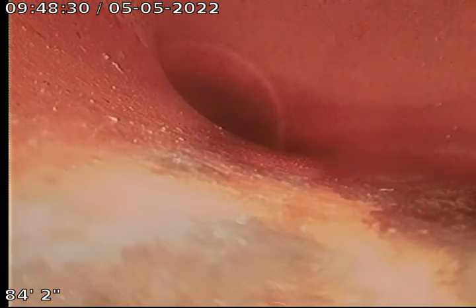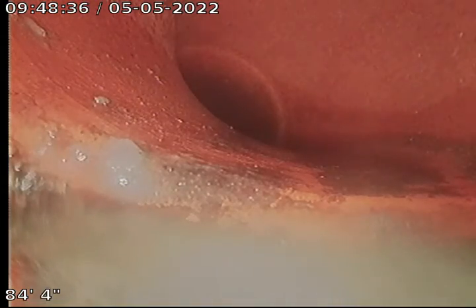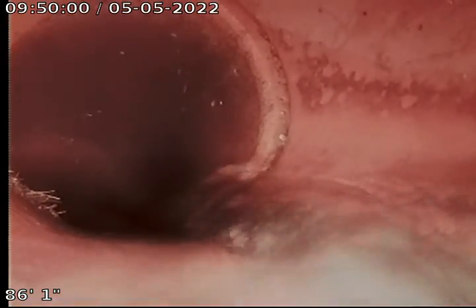Okay, we've got water running right now. May take a moment to get here and then we'll rinse our camera lens off. I'm going to pause for a moment. Okay, we've got our camera rinsed off, got a little water running. That joint appears to be in fair and maintainable condition.